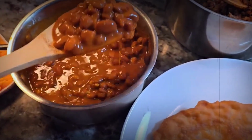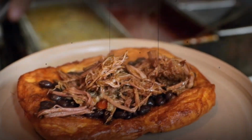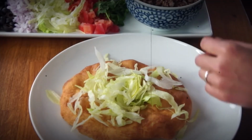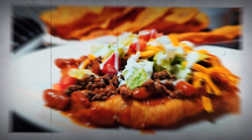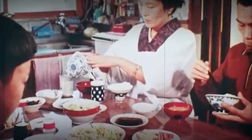Once fried, the bread is topped with seasoned ground beef or beans, fresh vegetables like tomatoes and lettuce, and often cheese or salsa when available. The combination of crispy, warm fry bread with savory toppings transforms this simple base into a feast that could fill hungry families at little cost. It's a dish that invites hands-on sharing, eaten straight from a paper plate at community gatherings or family meals alike.